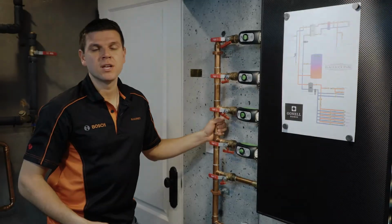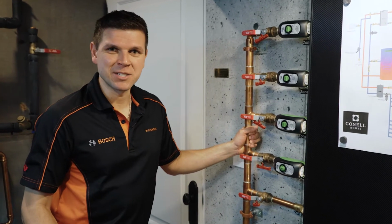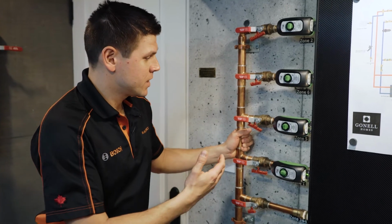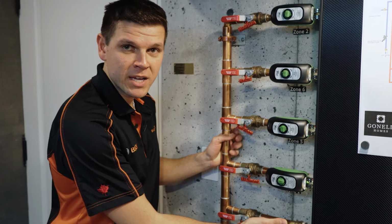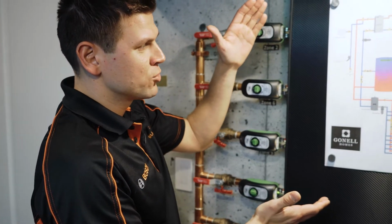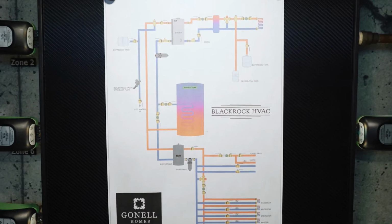A big part of building an organized mechanical room and leaving the client with a system that they themselves know how to operate is being organized and labeling things. Here we have tags, and more tags to know what each valve does. And we've also created a system piping diagram so that any future technician can refer to it.